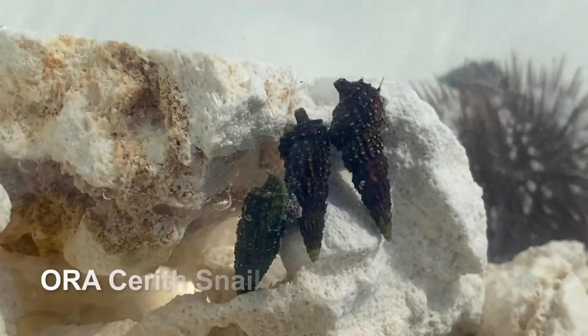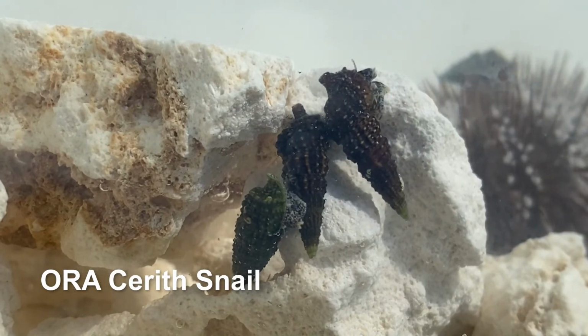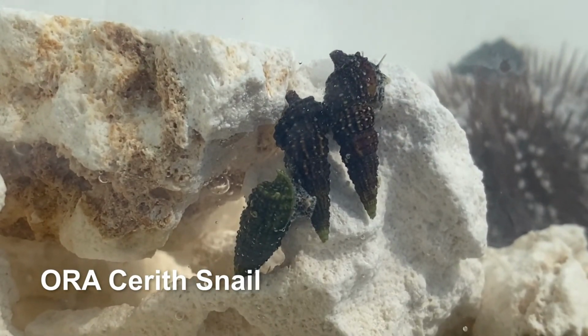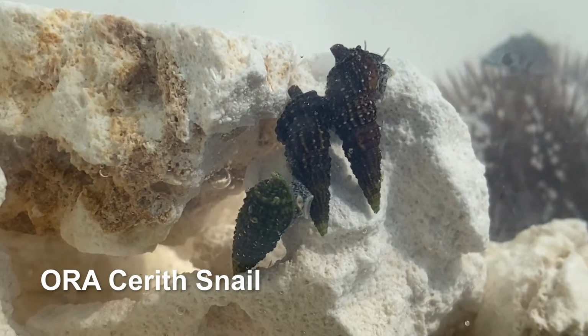And that way you see here, we've got some Cerith snails. They're not going to be able to be seen real well once they go in the tank, so you can kind of see these. These are great for your rock, sand, glass. They kind of go everywhere. A perfect all-around snail, and they don't get real big. So they're just doing their thing of eating algae.